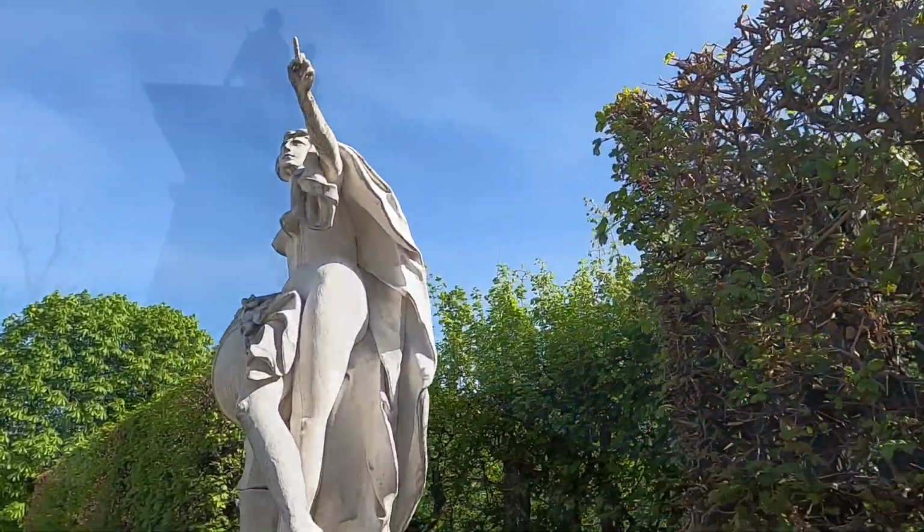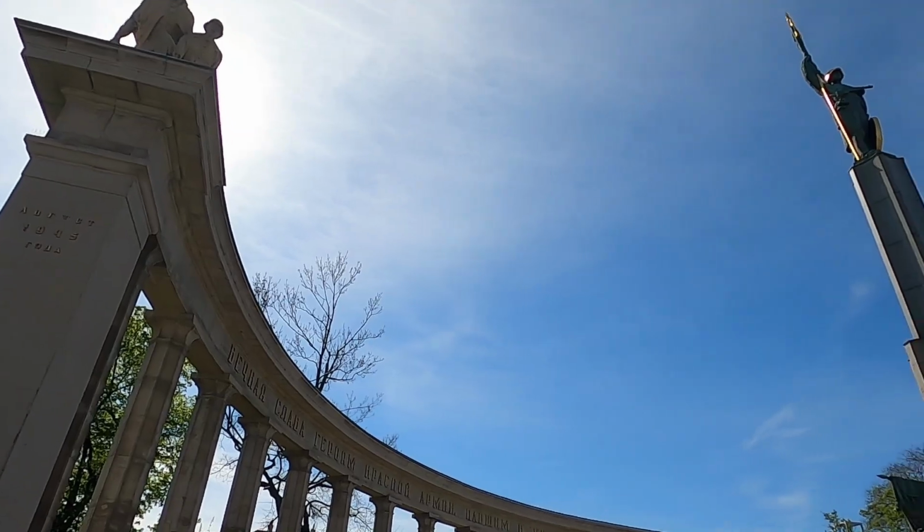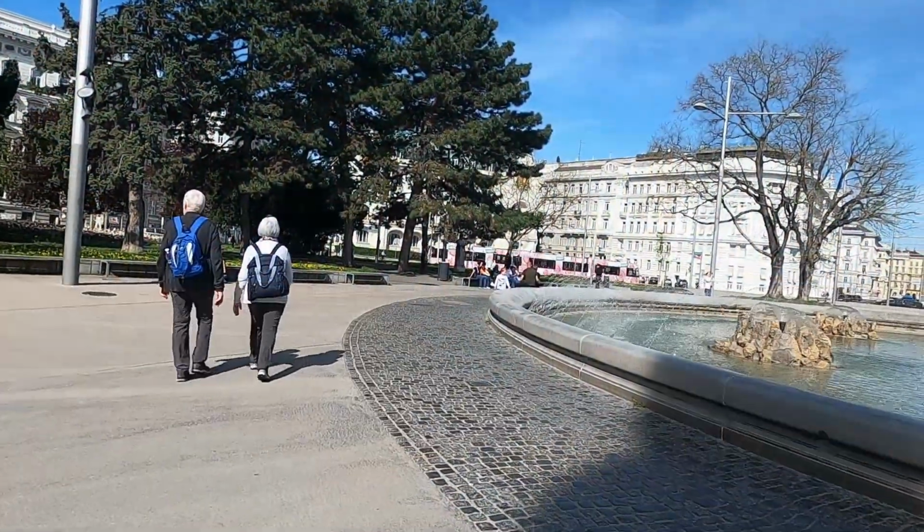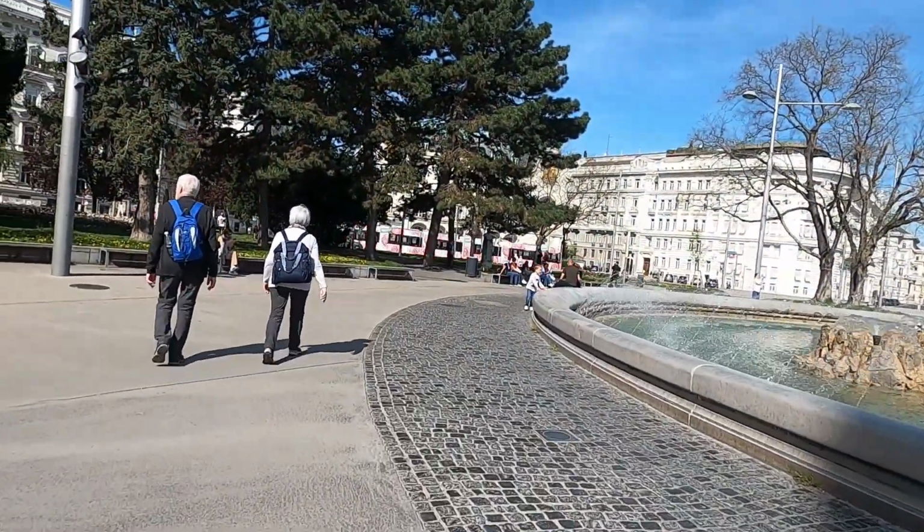After exiting the palace grounds, you can grab a view of this enormous war memorial, while making your way past another pleasant fountain. Now, it is time for us to head directly into the heart of it all, to see what we can find.